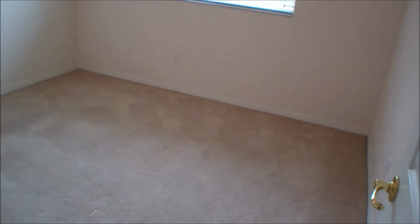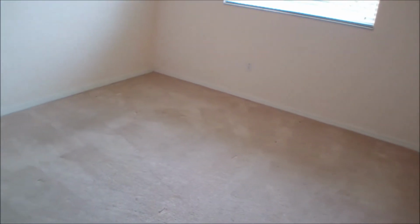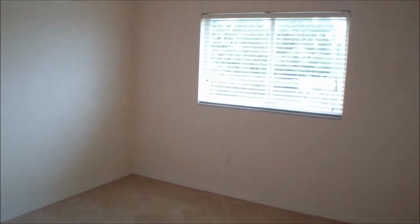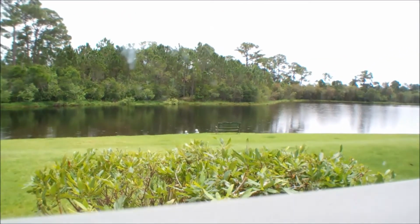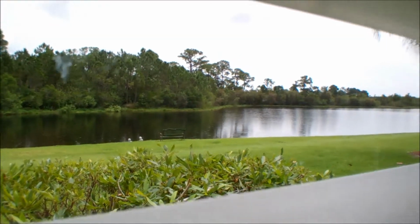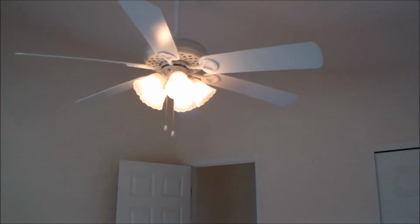Now this one doesn't have any furniture, as you can clearly see, so it's a little hard to get the scale here, but it is a normal-sized bedroom. Sometimes empty rooms look smaller than they do when they're furnished, so just know that it is not a small bedroom. It is a normal-sized bedroom. And not only is it nicely sized, but you can see it has a great view of the water as well. Nice vaulted ceiling.